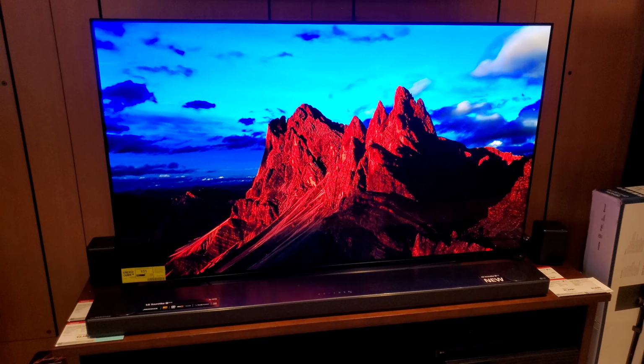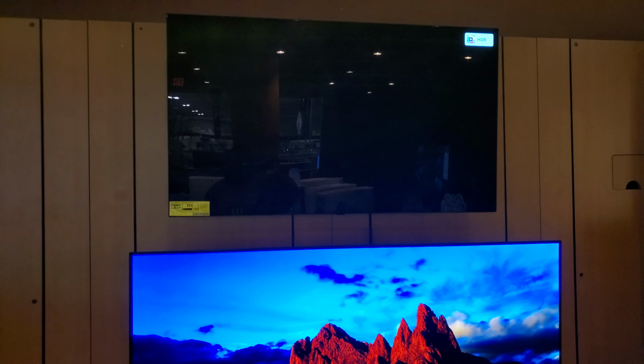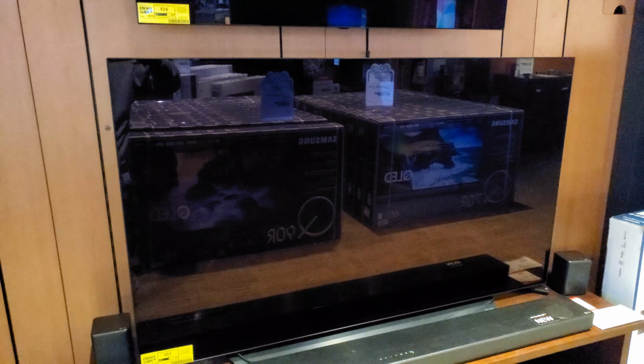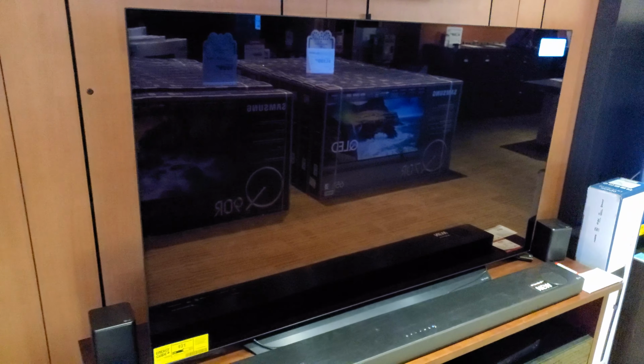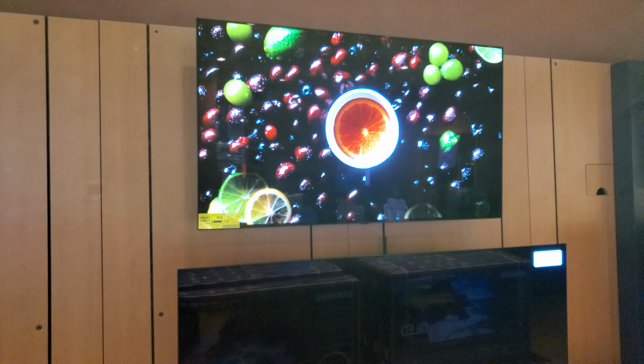Number one would be the LG C9. It's my favorite OLED by a wide margin, and my favorite display this year by a wide margin. 55-inch and the 65-inch. The one I'm looking at is 77 inches. Love the LG C9, my favorite display. Not only this year, but maybe of all time.